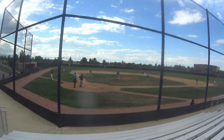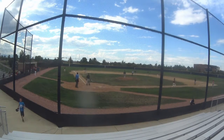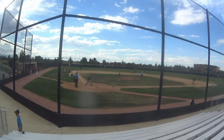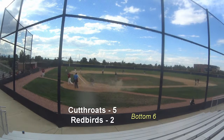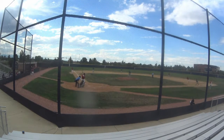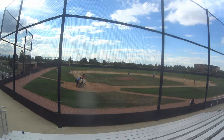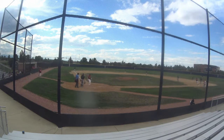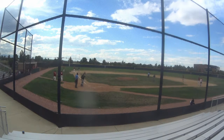Jeremy up, and he gets a base hit. That brings up Jake. And he's going to get a hit. And Mike's going to come and score. It's now 5-2 Cutthroats. The Redbirds having a big inning here. Scott's now up. And he's going to strike out for the second out of the inning. That brings up David. And David's going to hit a grounder right between first and second. Cutthroats can't play it. It's going to score another run. It's 5-3.